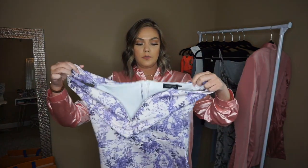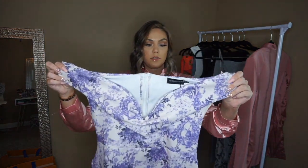It actually goes off of the shoulder like this. That's just kind of how I had it hanging. And then it has a V right here that has a little wire to hold the shape. So I'm really excited about this dress, as long as it fits. I think this is really cute.